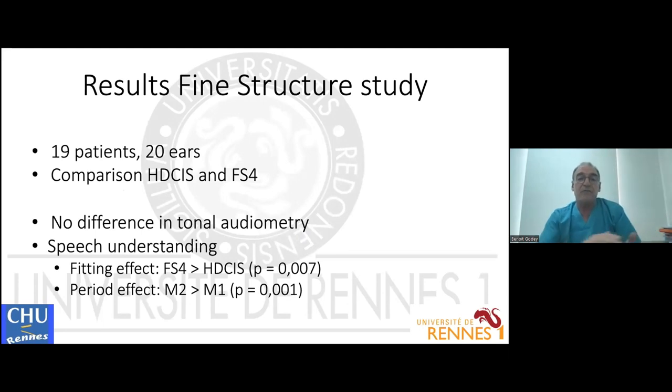The results for the first study: we evaluated the presence or not of the fitting with the fine structure, or without the fine structure. We included 19 patients and 20 hearers. We didn't find any difference in tonal audiometry, and we had better speech understanding in quiet with the FS4 fitting compared to HDCIS. FS4 is the fitting with the fine structure coding.